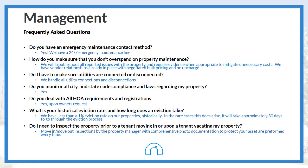And do you have an emergency maintenance contact method? Yes, we do. We have 24/7 emergency maintenance lines, so our line to call. And how do you make sure that you don't overspend on property maintenance? We will troubleshoot all reported issues with the property and require evidence when appropriate to mitigate unnecessary costs, like tenant damage. We have vendor relationships already in place and negotiated bulk pricing with no upcharge.